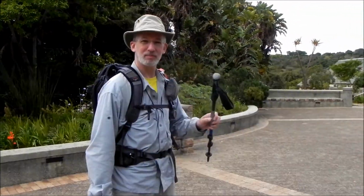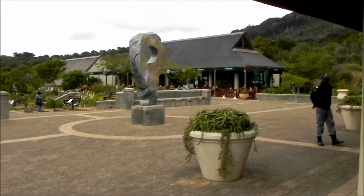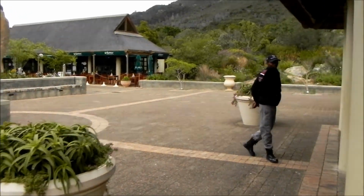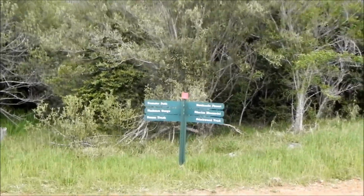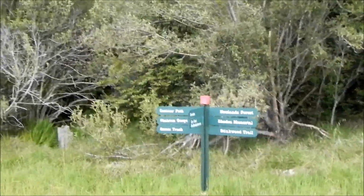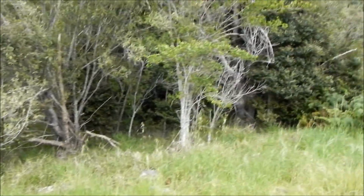Hi Steve, we're going to enjoy Skeleton Gorge today. Okay. Let's go take a little stroll up Skeleton Gorge. Alright, we're off up through Newlands Forest, up to Skeleton Gorge.